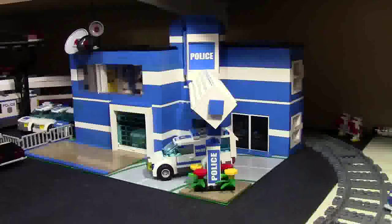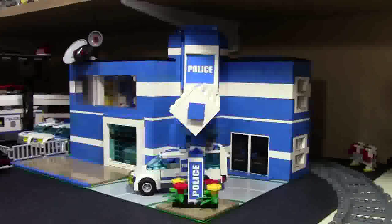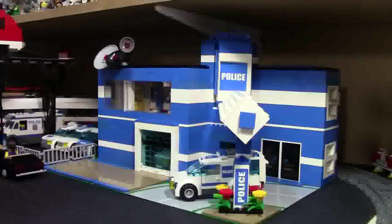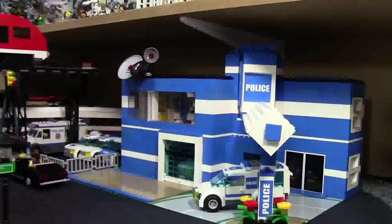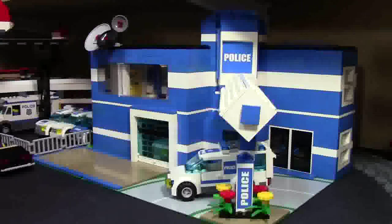Starting off here at the right, we have my new custom LEGO City police station. This creation is so new, I just finished it this week and I haven't even shown a full video or picture of it on Instagram. So you're going to have to stay tuned for a mock video of that. I'm really happy with it.